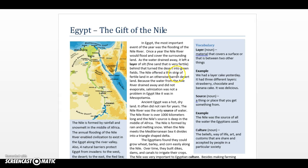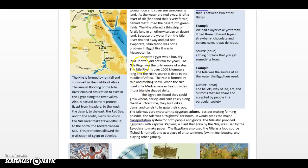The Nile offered a thin strip of fertile land in an otherwise barren desert land. Because the water from the Nile River drained away and did not evaporate, salinization was not a problem in Egypt like it was in Mesopotamia.